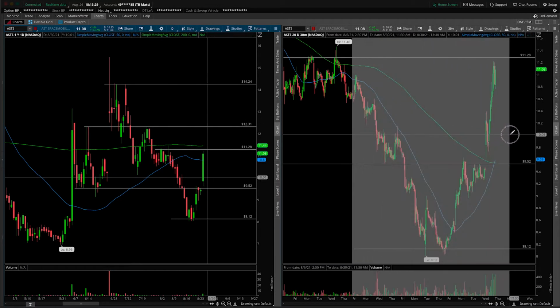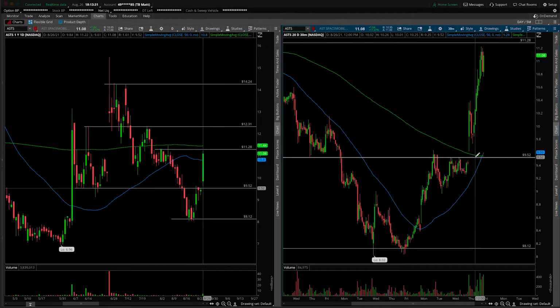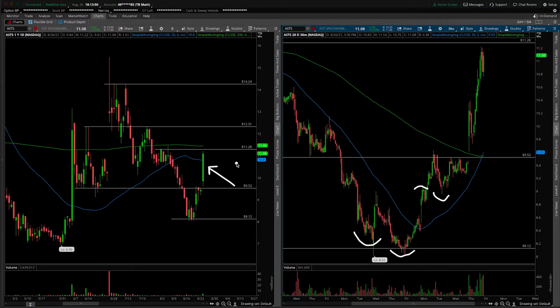But zooming into the 30-minute, you can clearly see that there was a shift in trend, right? And we talk about this often on the channel. So we had a lower low, and then we made a higher high and a higher low, thus shifting the 30-minute trend. So that is now confirmed as an uptrend. So do look for upside continuation. Obviously, a large green-bodied candle on today's session, so you would be favoring momentum plays here, any sort of early bull flags, things of that nature.